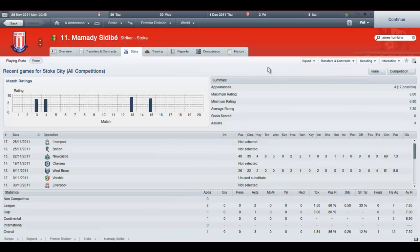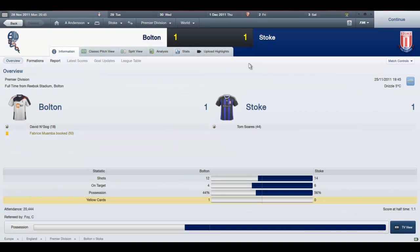But anyway, let's go to the next fixture, which was a very, very disappointing 1-1 draw with Bolton. David Ngog scored in the 18th minute, and then Tom Soares equalised in the 44th, his first goal in the Stoke City shirt. But I knew it right from the start. They played so well, Bolton, like out of nothing. I think they are 17th or something in the league. But I knew right from the start that we weren't going to win this game. Most of the time these are the hard games in the Premiership. But I just knew, like I said, from the start, that we weren't going to win this game.